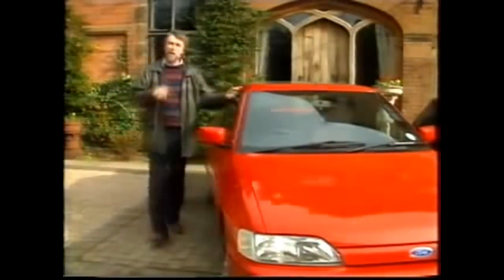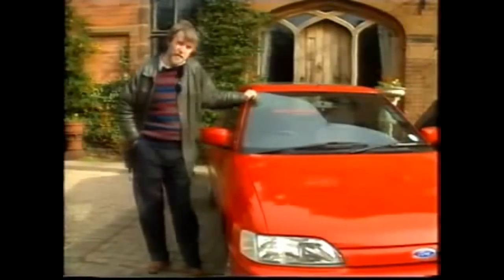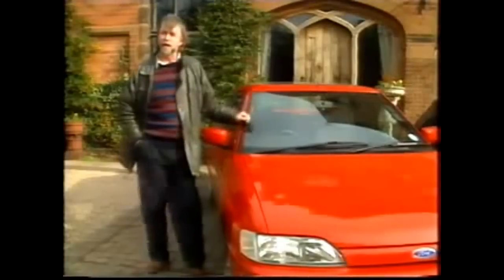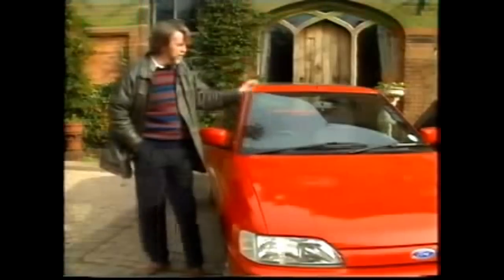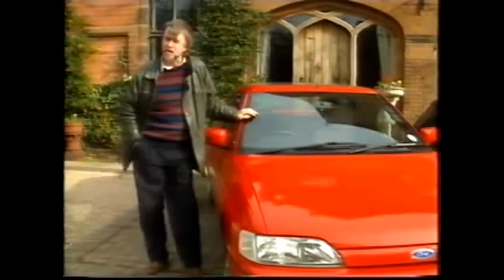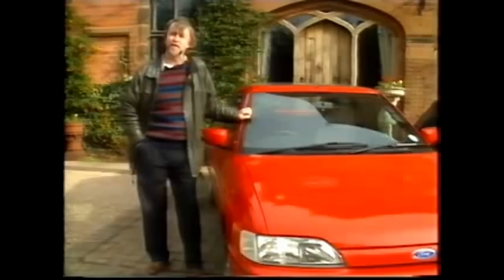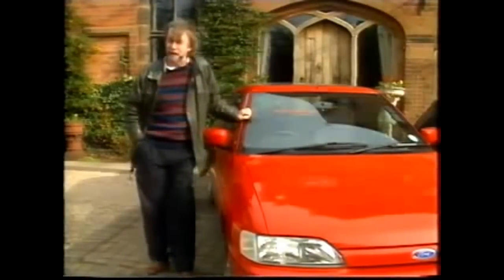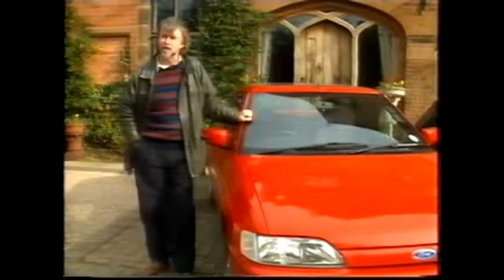Well, you have to say the new Escort XR3i is a very smooth and very quick car. I'm not convinced that the new Zeta engine package is all that marvellous. After all, we've had a lot of twin-cam 16-valvers around for a long time now. But the major point against the car is its price. It's almost £15,000. Now, last time we saw the XR3i, that was back in 1990, and it cost £11,250. That's an awful lot of inflation, even if you do get more car for the price.